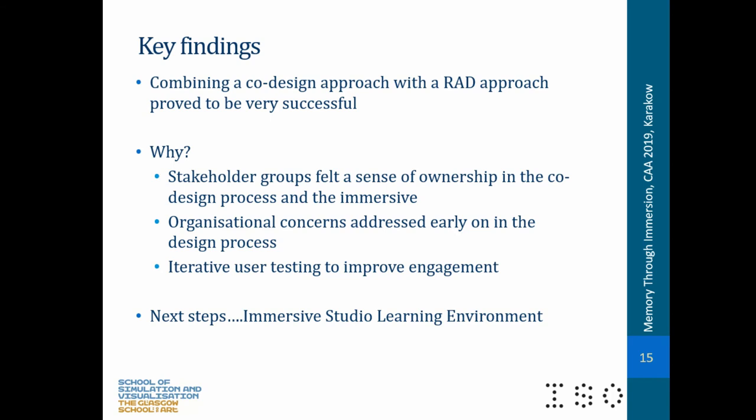Organisational concerns, which always exist in this type of project, we were able to address very, very early on. And again, the iterative user testing, which I don't think is unusual or novel, was actually extremely useful.